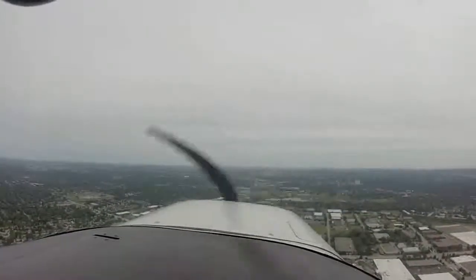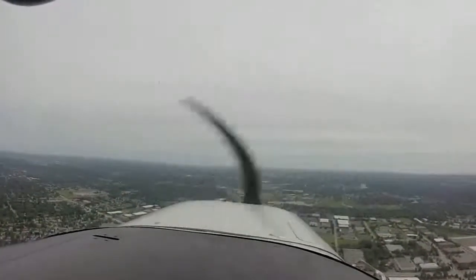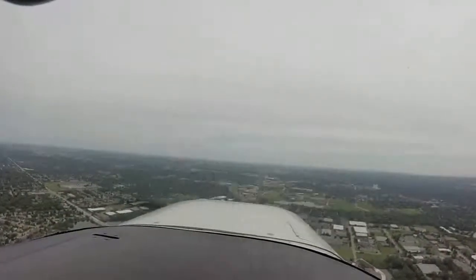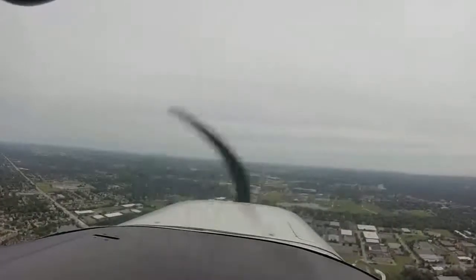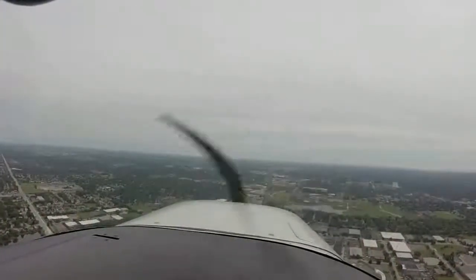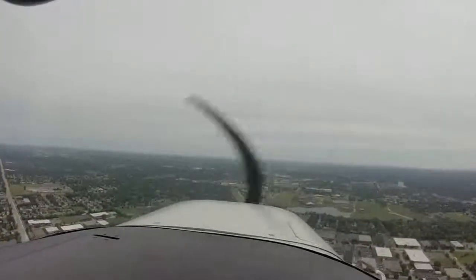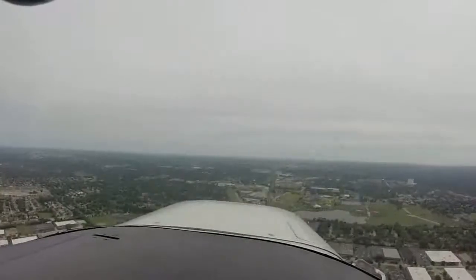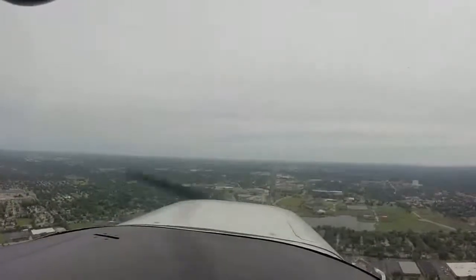Somebody's waiting to take off on 16. That's not a problem. I understand, but I'm just trying to make sure I'm aware of the traffic. If he was on the runway, that'd be a different story. That guy could be there for 15 minutes doing his run up. Executive Tower, Skyhawk 87 Juliet Alpha, holding short of runway 16, ready for takeoff.